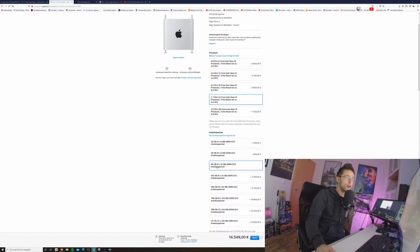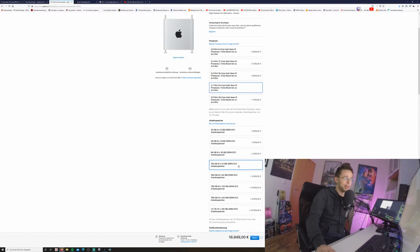And it doesn't have 128 gigabytes of RAM. If I go up to 192 gigabytes of RAM, we are almost at $17,000. Again, it's a 24 core, 2.7 gigahertz. My PC has a CPU of 3 gigahertz and 128 gigabytes of RAM. Let's go lower, you're around 15,000 euro. Let's go higher. Hey Stefano, nice to see you.